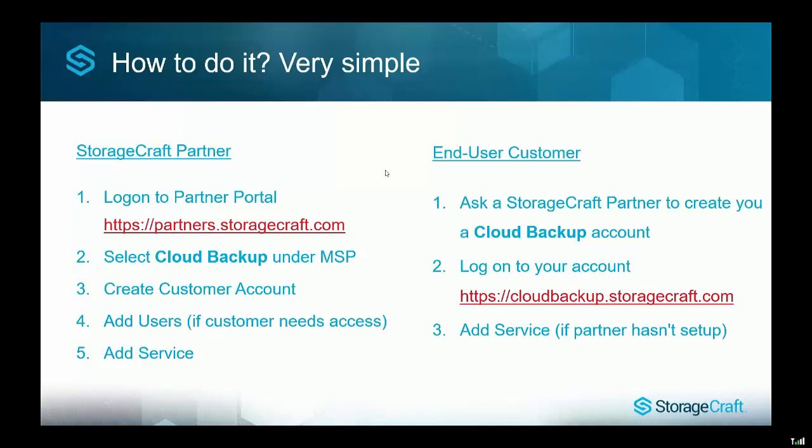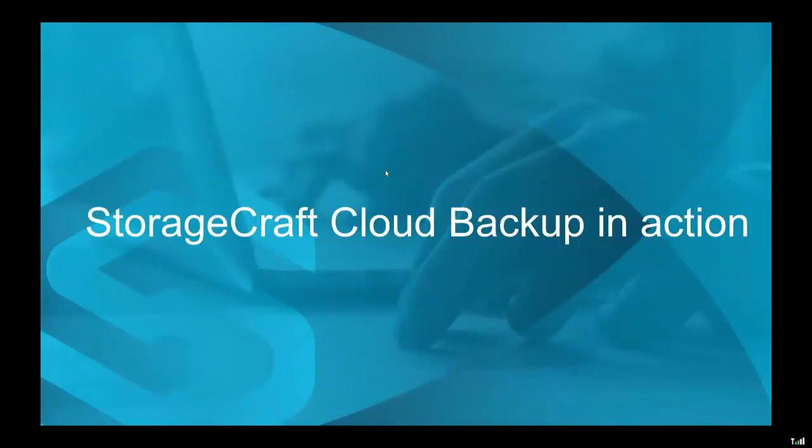If you're an end user customer, obviously you'll need to go through a partner to create you an account. They can provide you with access, and you've got a URL to log into, and you'll have full access to that account to do all the provisioning yourself if you want. But of course, then any search, recovery, auditing, reporting, etc. will all be available to you from that portal. So very, very simple.